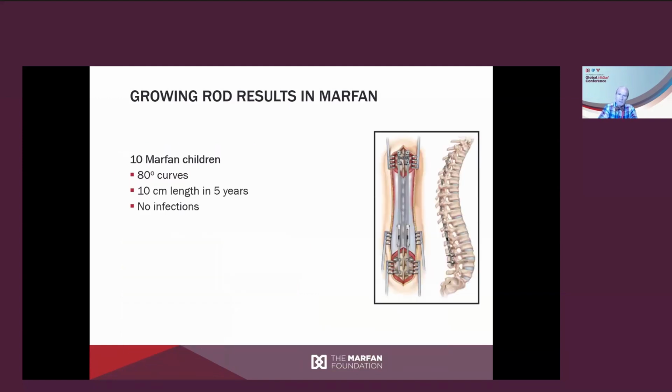We studied the results of growing rods in Marfan syndrome, and they're really quite good. Patients with Marfan syndrome have flexible spines and they're elastic, so they can get quite a bit of correction with the rods, and they can continue to grow for a good long time compared to non-Marfan patients. And these patients got an average of 4 inches in length over just 5 years, and none of them had any infections. This diagram on the right is what a growing rod system looks like.